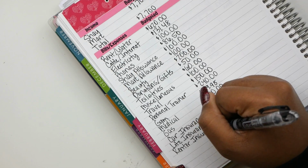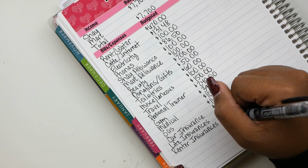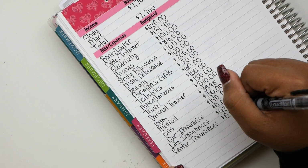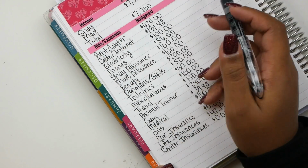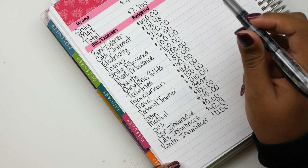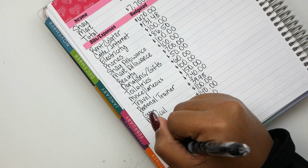But I kind of want to keep it in the budget at all times, both of them, so I don't forget when the time comes, you know? So rent insurance is $0 for February. And then medical insurance and health and all of that, retirement even, all of that comes out of our checks from our full-time jobs. And the next is food.